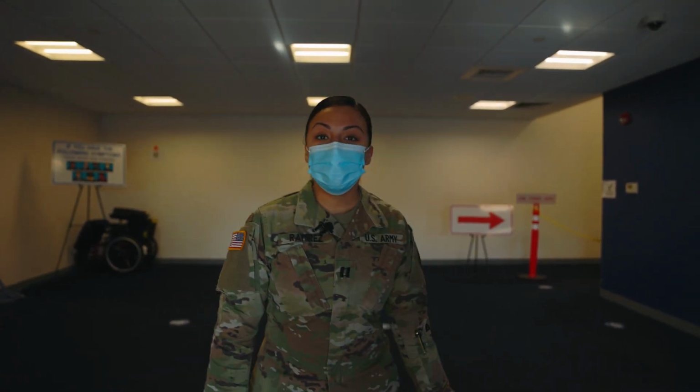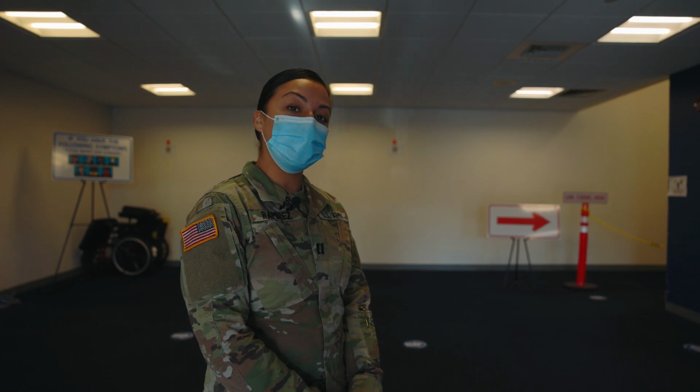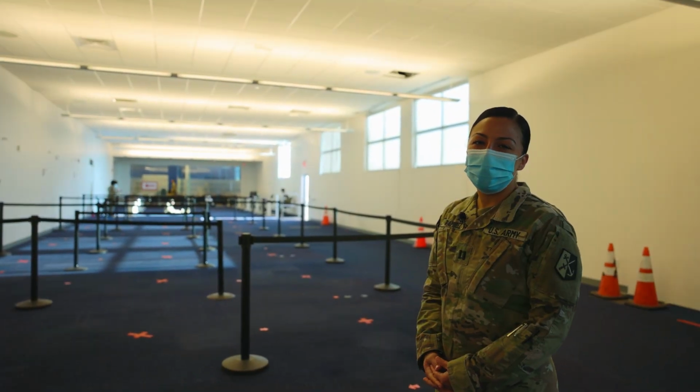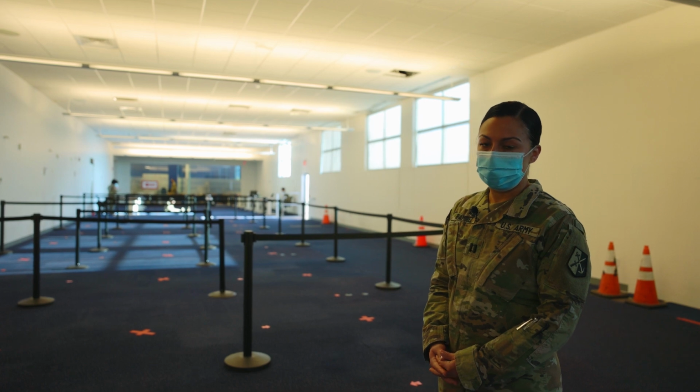Once you enter the vaccination site, you will be screened for any signs or symptoms of COVID-19, and then you'll proceed to the check-in area to verify your appointment time. So let's go. Here we're now at the waiting queue where you will verify your appointment time and move on to the vaccination station. So let's go.